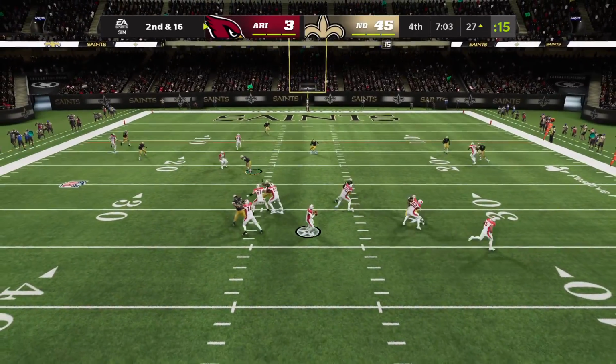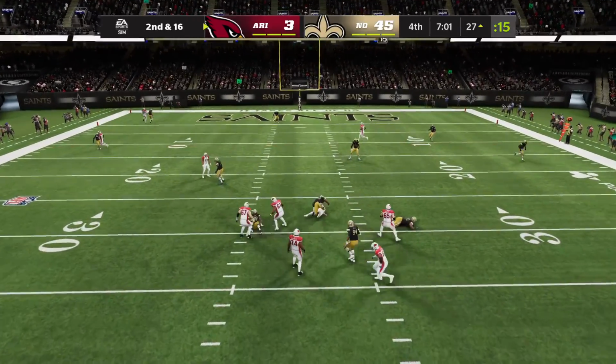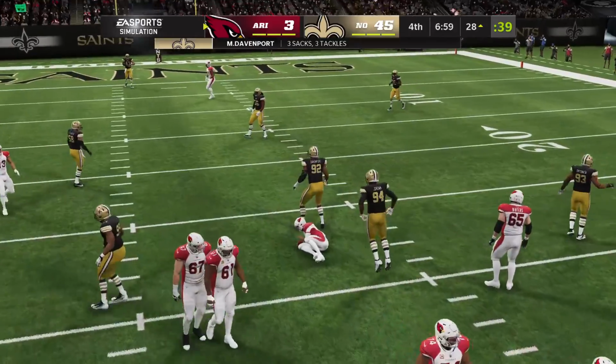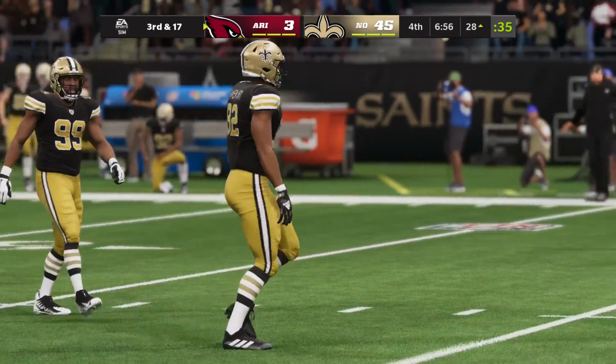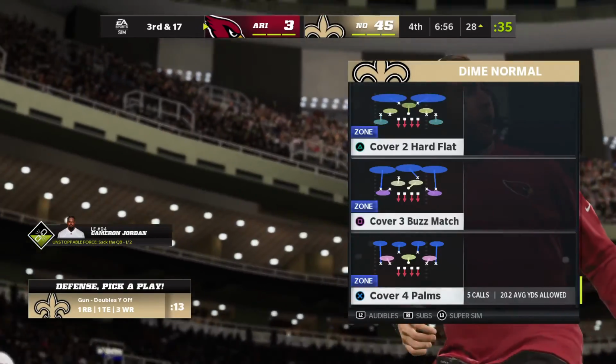Another try after the first down sack. Murray, and pressure coming, and they got him once again. Marcus Davenport giving him once again his third sack of the afternoon.